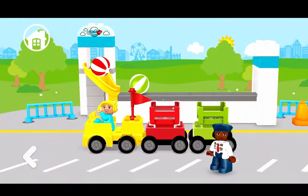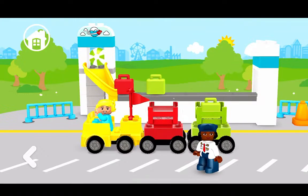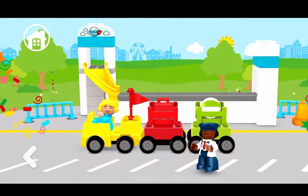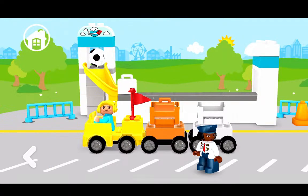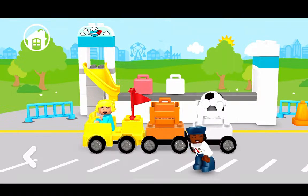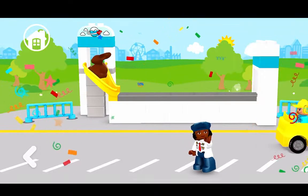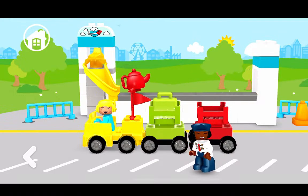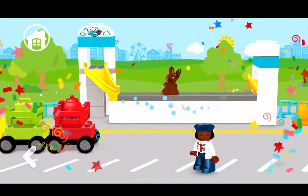Now, okay. Two trailers. The green one, sorry. The red one. Green luggage, green, red, and green ball. Super. And the one more. The orange trailer, orange luggage, the white trailer, white luggage, white ball, and white luggage. The pink luggage, don't take. Super. Okay, take. Red, green, red teapot. And green luggage. Super. What is the next one?